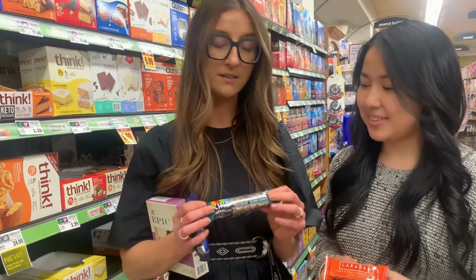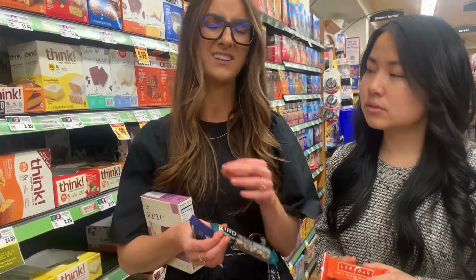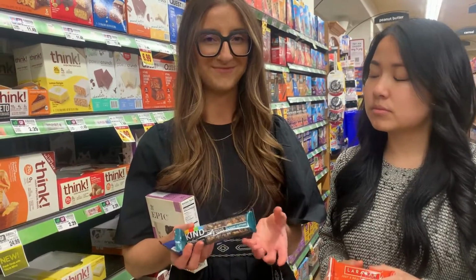One option that is still a good option in terms of the ingredients is Kind bars. They're gonna be a little sweeter, a little higher in sugar, so it's a great sweet treat.